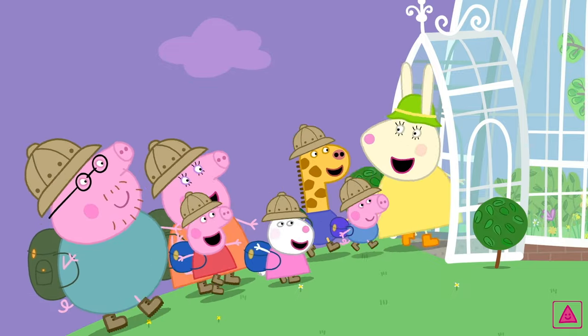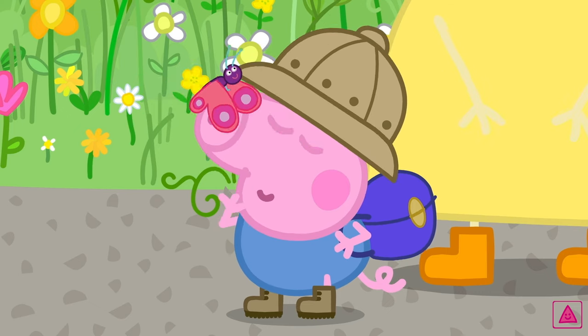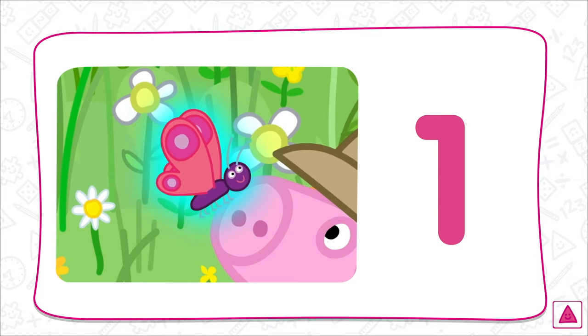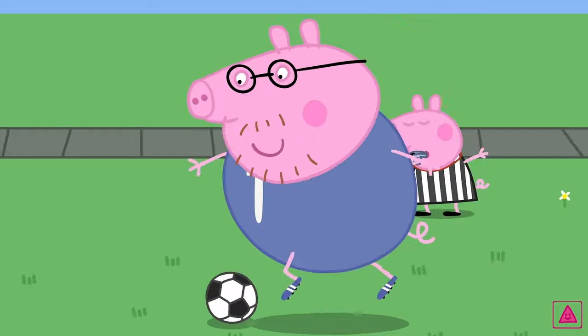George is on a nature outing. What's that on George's nose? That's right, it's a butterfly. How many butterflies are there? Let's count, shall we? One. That's right. There is one butterfly. Well done. Let's watch and count again, shall we? How many butterflies are there? Yes, one. There is one butterfly. Good job.